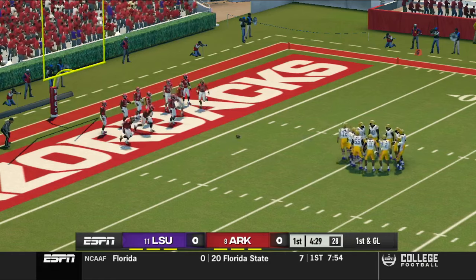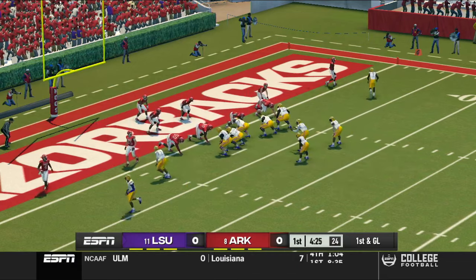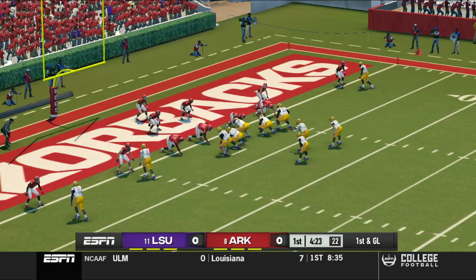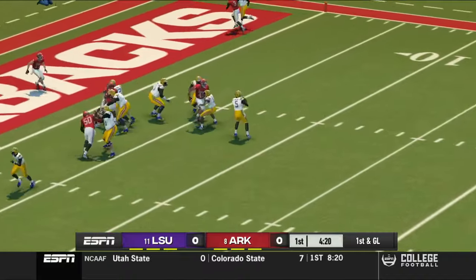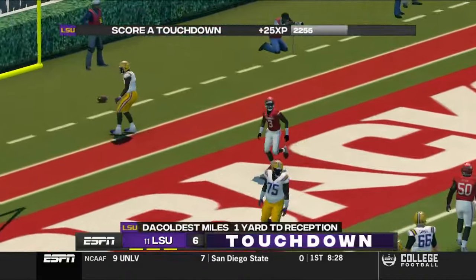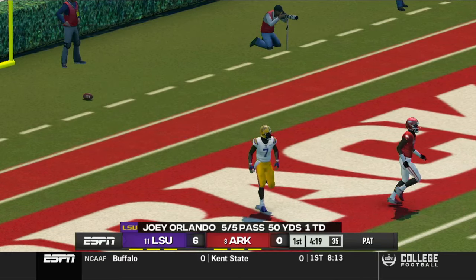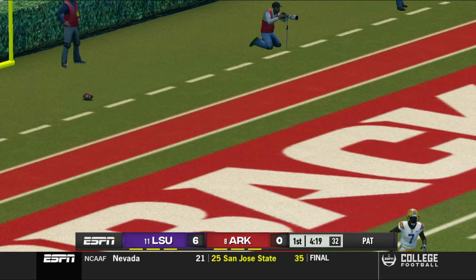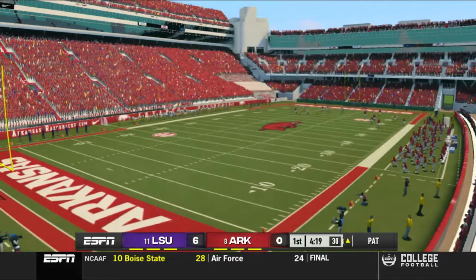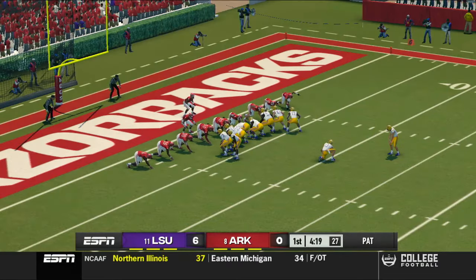First down, and they've got their eyes on that goal line. Zips it to his receiver. Touchdown. And he hits the PAT.